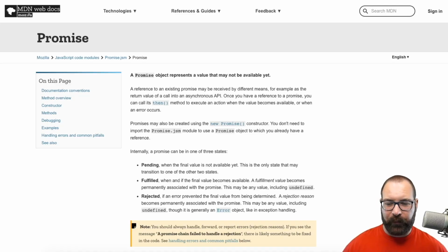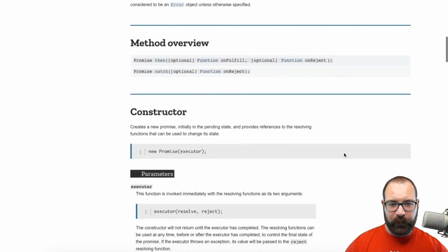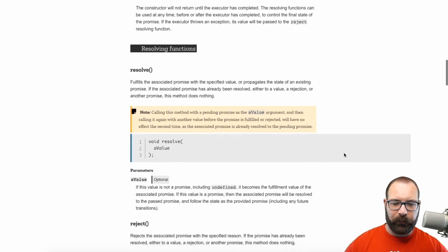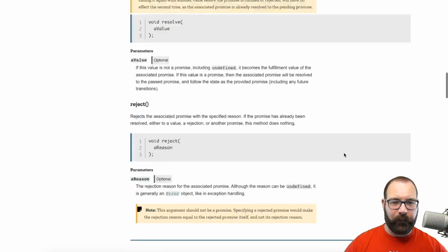Some tips for the exam: know JavaScript promises inside and out, how to create them, how to consume them, how they work internally, as well as how you use them as an end user. A lot of great documentation out there on promises. These Mozilla Developer Network docs are great. Read through these, but also write code to demonstrate these things.